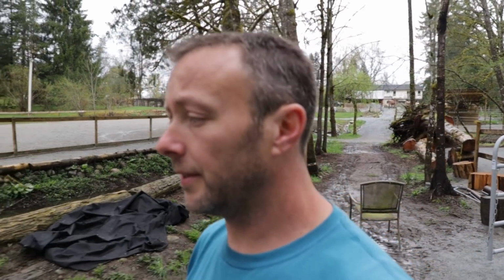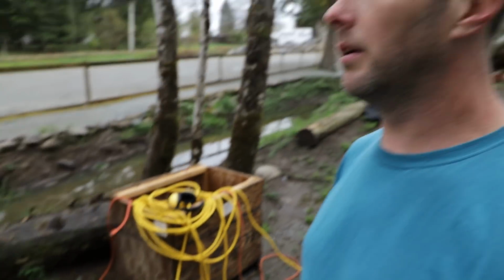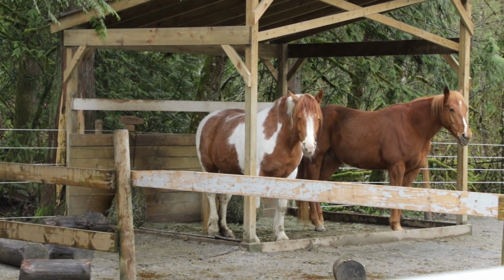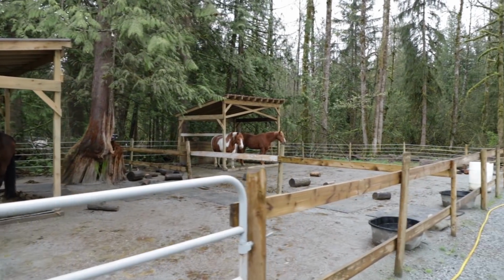Need a couple of horses and a bit of cleanup to get rid of that. Needed to use a skill saw to cut the fencing little bits off, the ends off. So today we're going to grab these two. Just waiting patiently. All right, let's do it.